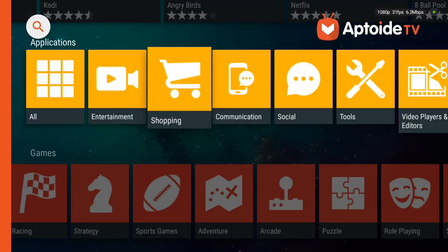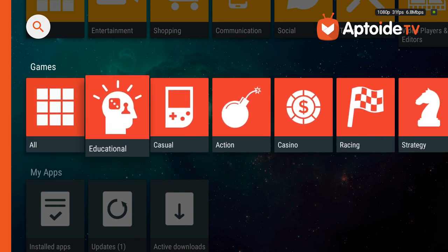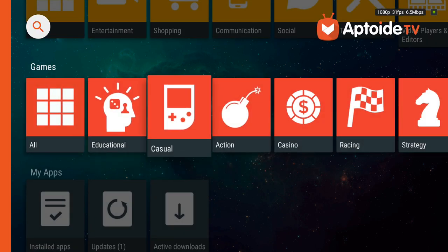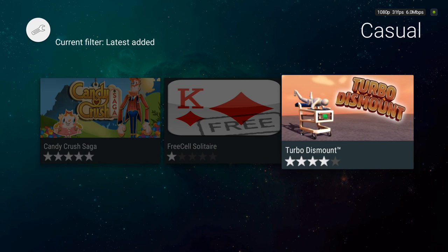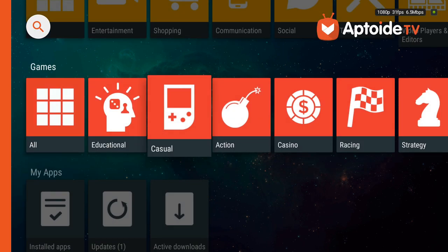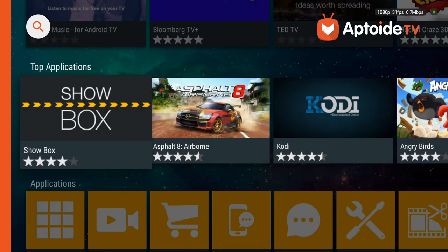Same thing if we go to the games menu, we'll click educational games, and there's one educational game. Then if we click casual, there's probably going to be a couple more, and of course there's three casual. So nothing that you should have a hard time figuring out or getting through. But yeah, guys, I'm gonna go ahead and call it.